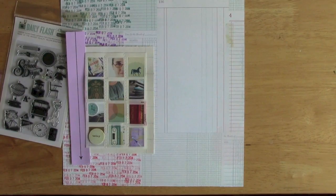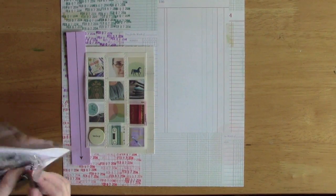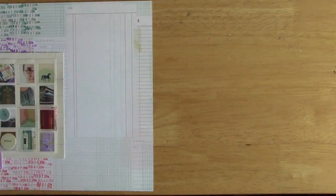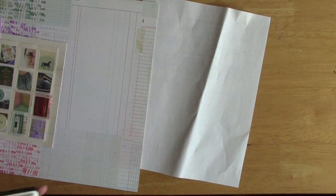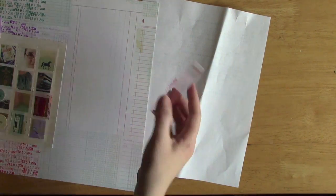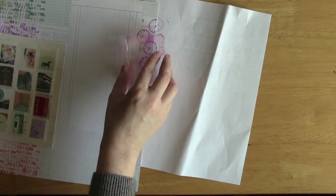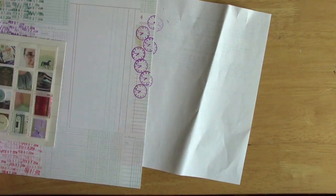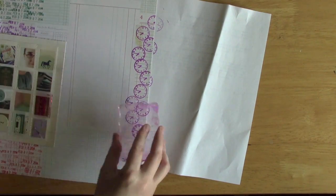And I had the idea to add some stamping to the left side of the layout. The first stamp that I used was a clock stamp from the October Afternoon Daily Flash Milk Money collection. I really like the idea of interconnected circles, so I tried to have the circles as close together as I could possibly place them, some touching, some just nearby. And so I had them going off the side of the page just to create a better sense of flow or continuity.